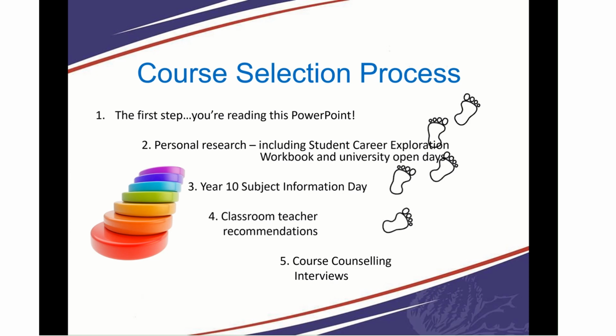The course selection process. So this is what happens now in students selecting their subjects for Year 11 and 12. Now, the first step you are achieving because you are reading this PowerPoint. Secondly, you need to do some personal research. So there is a career exploration workbook that was posted on Connect recently. That is a great document for students to complete that will assist in students choosing a career and therefore subjects for Year 11 and 12. Point 3, there will be a Year 10 subject information day, and we'll talk about that in a little bit. Teacher recommendations, as we discussed, and the course counselling interviews, which are coming up in week 9 and week 10.